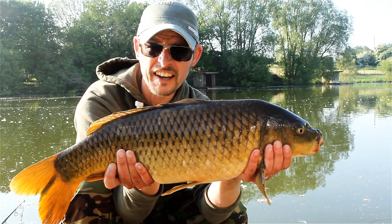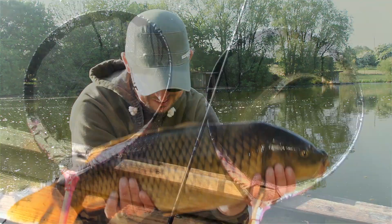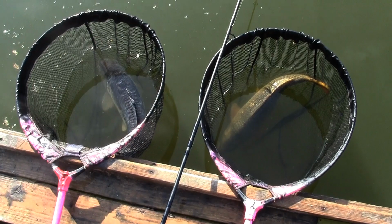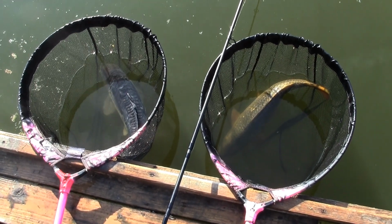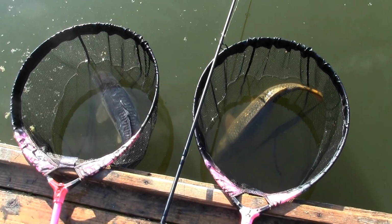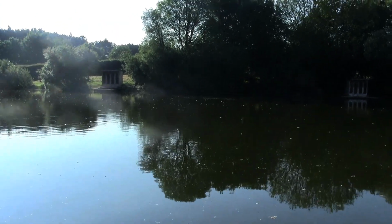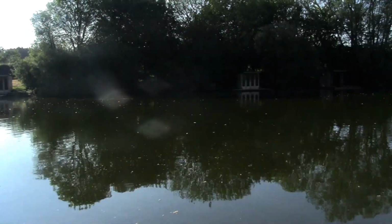I've got a zig rod out and I want to get those other 2 rods sorted, so let's get on it. Double bubble. The one on the left absolutely steamed off. You can always tell when you've got a mirror in this place because they really, really fight. And I'd literally just got it in the net and the bobbin on the right hand rod hit the blank. Whew, and I just lost one on the zig as well. I'm glad I went to bed at 2 o'clock.